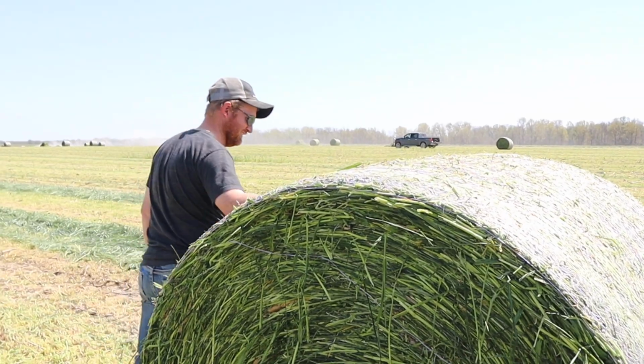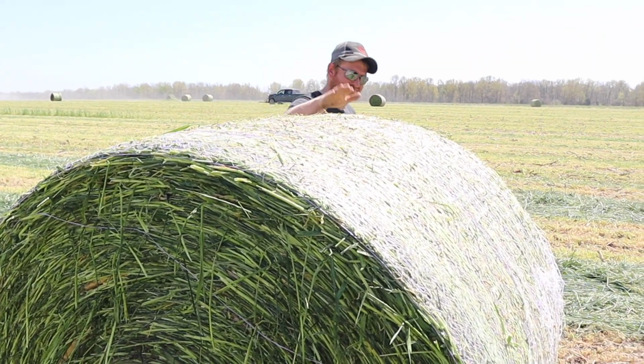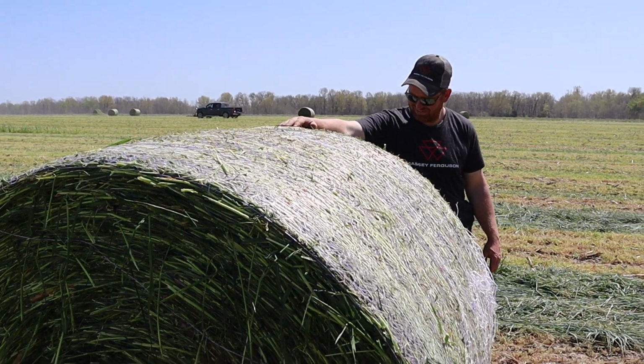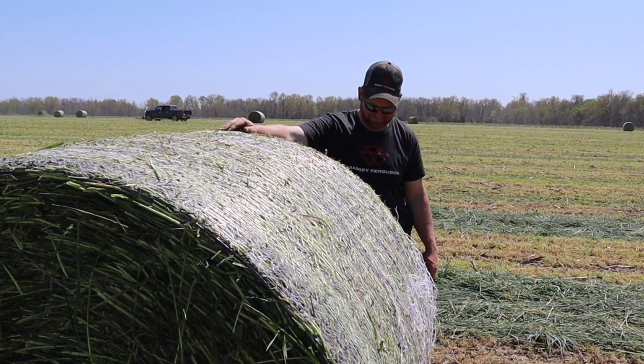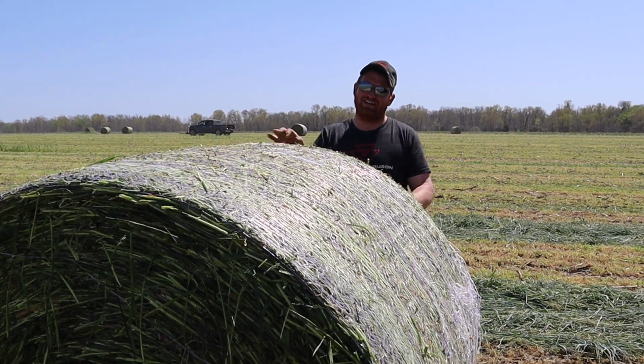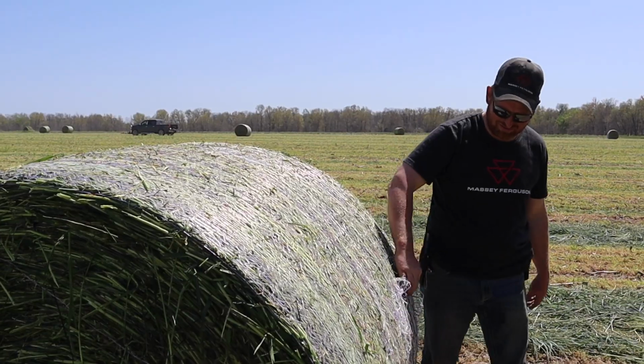Competition. Something like that. It's a nice bale though. I don't know what it weighs, but I'm sure it's heavy. What would you guesstimate it to be? Because you ain't flipping that. No, I know. I'd say at least 2,000 pounds.